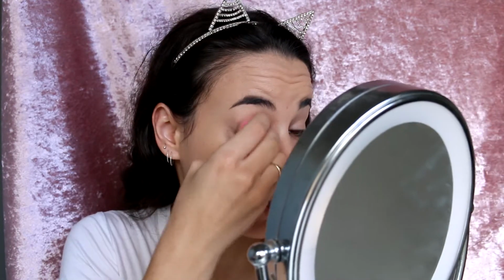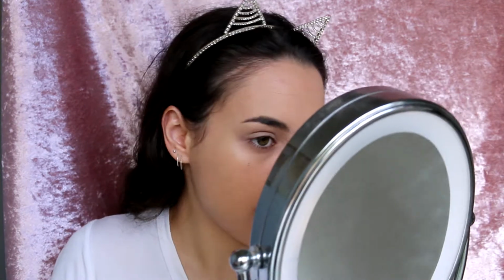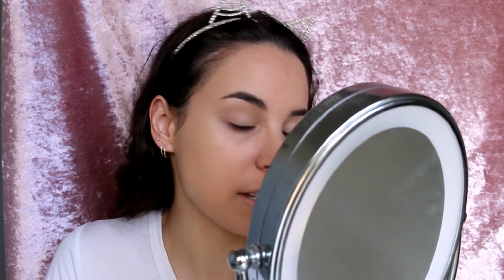I could probably use a tiny bit of extra coverage around my eyes, but it's honestly nothing to complain about because I can use concealer to cover that up. My face looks extremely smooth and it has covered up my pimples quite well. This is the kind of coverage I would love to wear on a really hot day, or if I'm just popping out to the shops really quickly. But I can definitely see its potential to build up to a full coverage.